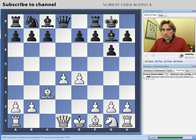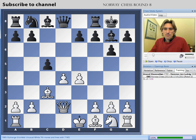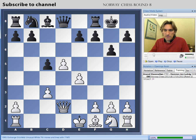Hammer, at this moment, was playing fairly quickly, but it was clear that Anand had decided during this game to play as fast as possible. Hammer has been having trouble with time pressure, and Anand clearly, right from the off, was determined to play on that. So here we go. This position's been seen before.